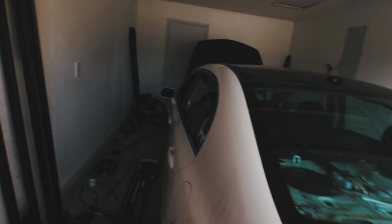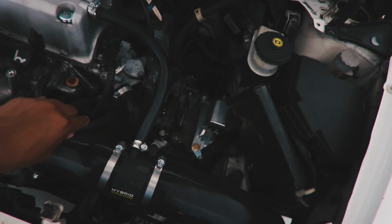So we is back home. The Civic seems to be fixed for the most part, I guess. As far as my issue that I had prior, the vent for the evap stuff seems to be good. There's no code for it yet.